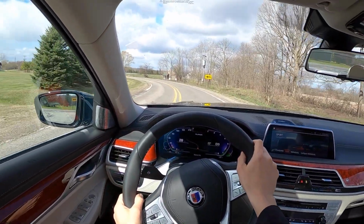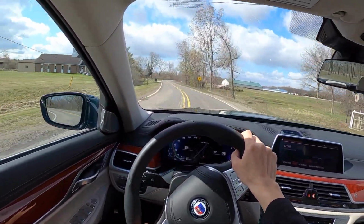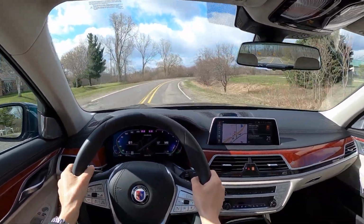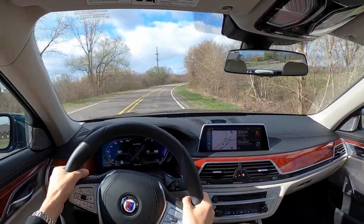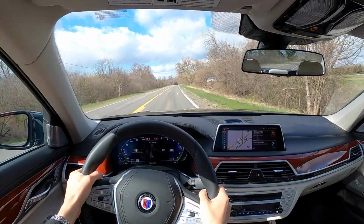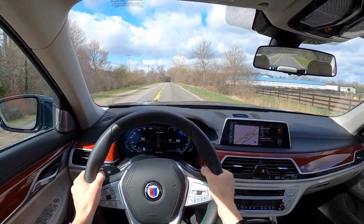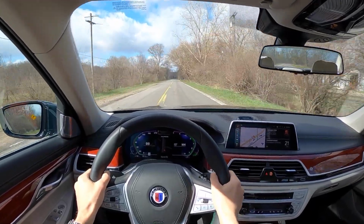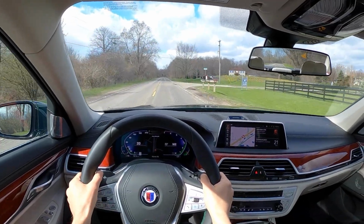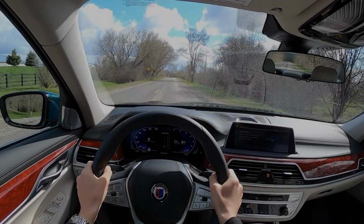Let's throw it into sport mode. As is tradition with Alpina, you get the shifter buttons on the back instead of paddles. Brakes on this car are pretty nuts too. Incredible stopping power. There is launch control.